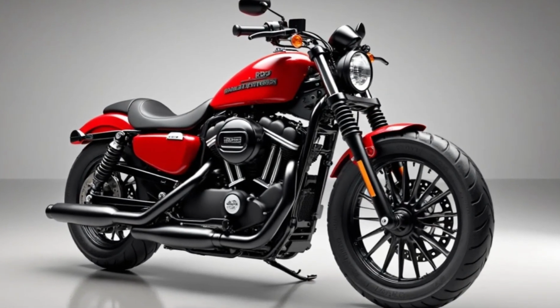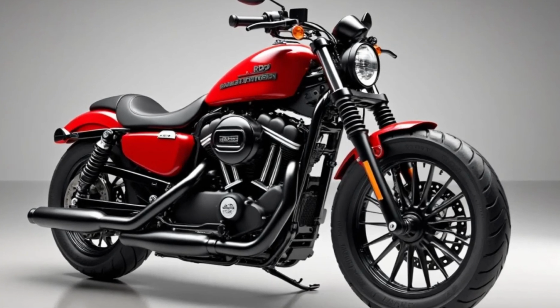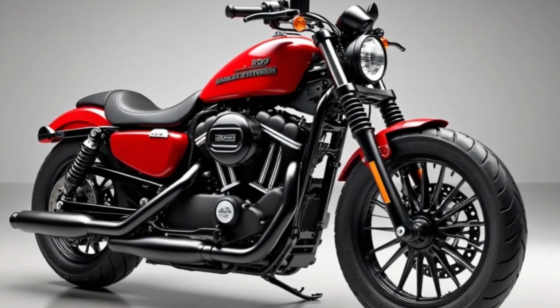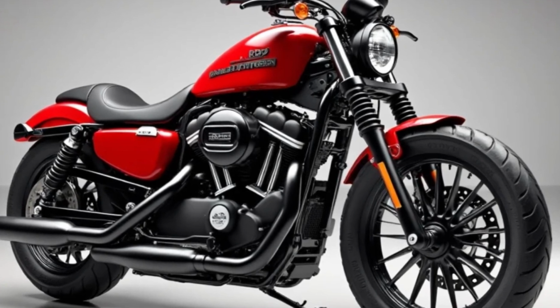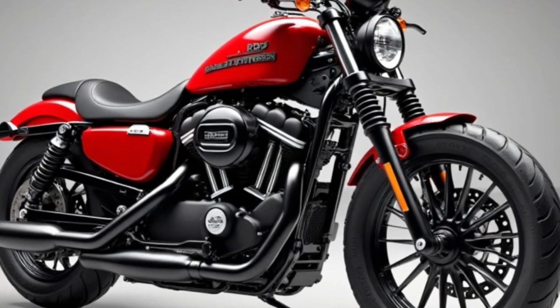No. Some might want more tech. Others might wish for a bigger fuel tank or softer suspension. But that's missing the point. The Iron 883 has never been about perfection. It's been about connection. Between rider and road. Between sound and soul. And this new version keeps that legacy alive while finally giving it the performance it deserves.